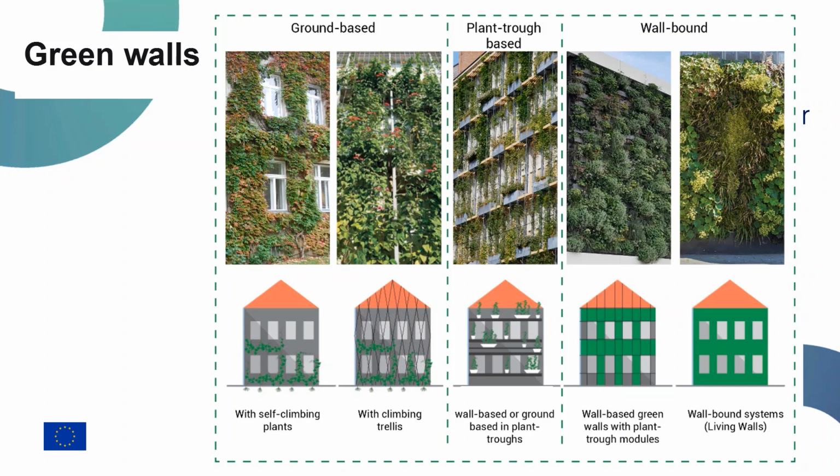Green walls can be of a different construction as well. There are three groups depending on where the plant is based. Ground-based facades mean that the plant has its roots in the ground next to the building. When using self-climbing plants, no supporting construction is needed, but some of the climbing plants require a climbing trellis. Thus, it is possible to green only partial areas of the facade along the trellis and even to create patterns on the facade. Other construction is represented by plants based in plant troughs or in any place on the facade. And finally, a wall-bound system where the vegetation is planted directly at the facade and connection to the ground is not needed.